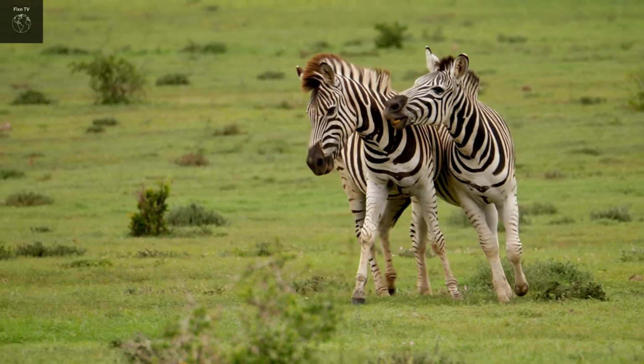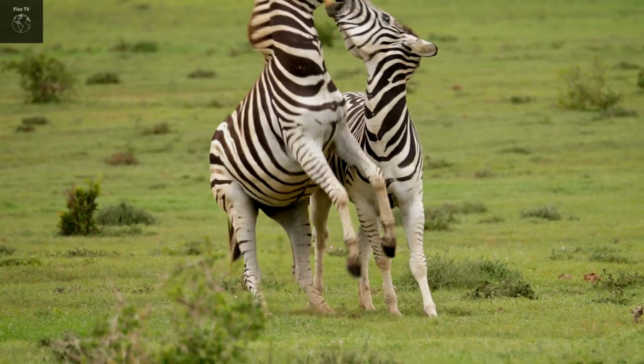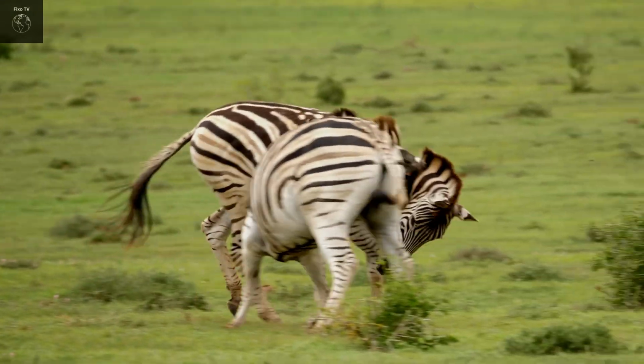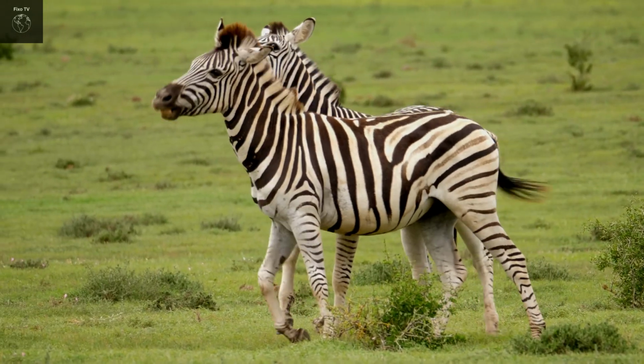Mountain zebras typically live in small groups with strong social bonds, led by a dominant stallion. They have a strong territorial instinct, often following specific trails and returning to the same areas to forage for food. Their diet mainly consists of grass, but they also eat leaves, bark, and various herbs when necessary.